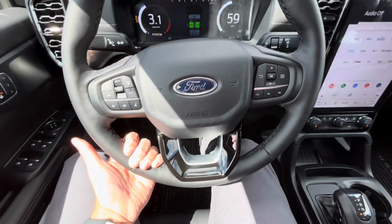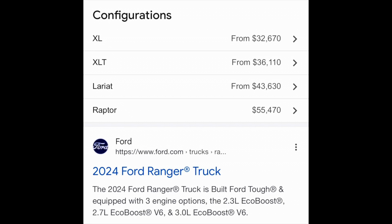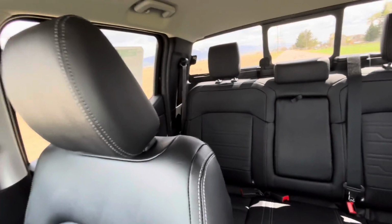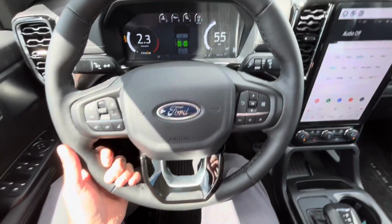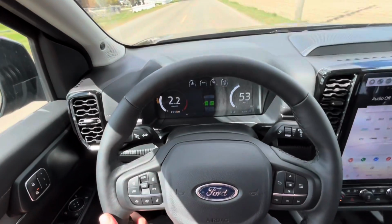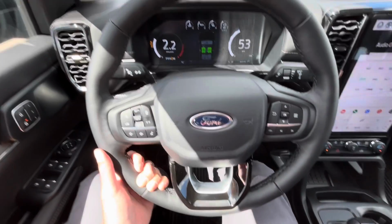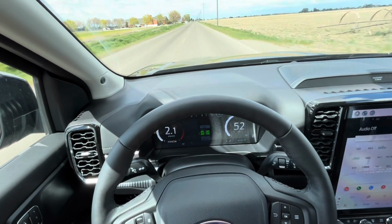It's getting a lot of competition, and I'm all for it because I think the competition is making better vehicles overall. But this one, this Lariat, it starts about $43,000. The way this one's configured with all these fancy bits that you see around, after destination, it's almost $50,000. So mid-sized truck pricing really has gotten pretty expensive, because 50 grand used to be loaded out like an LTZ Silverado level of truck, or like a Lariat F-150. But for the Ranger, you know, it is a nice drive. It is a nice vehicle.